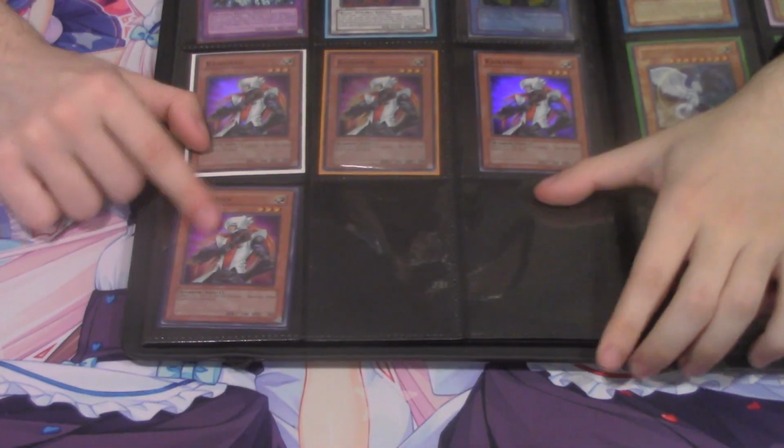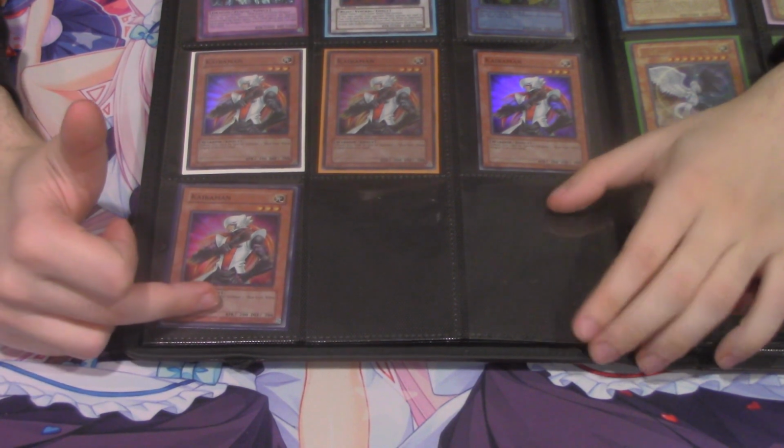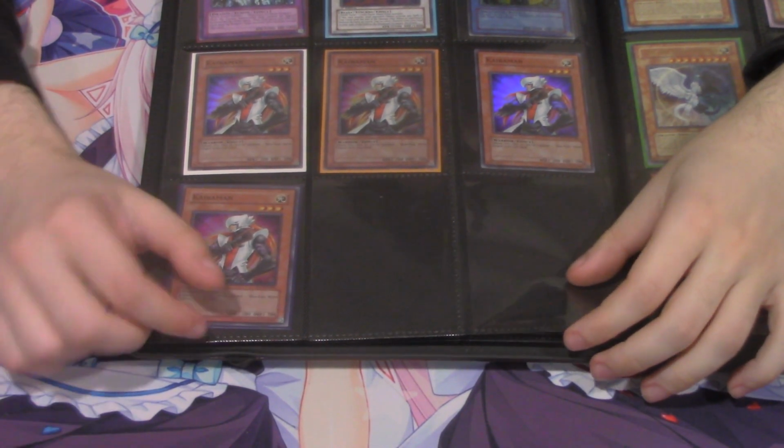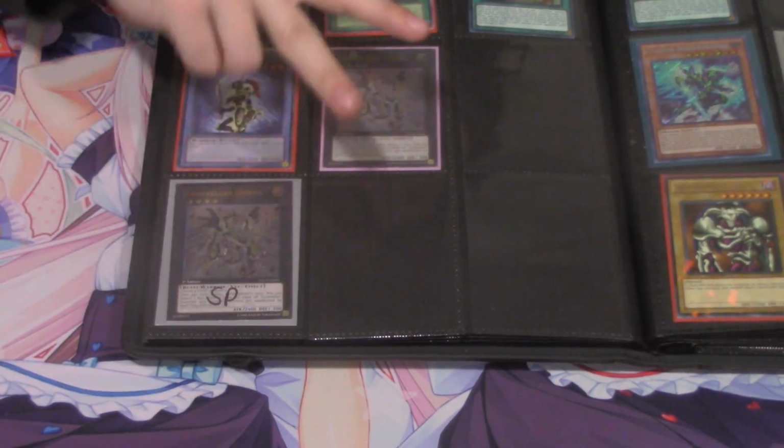Playset of Kaiba Man. I have 4 here actually, but the reason why I have 4 is because I kept getting them and I didn't really like how close they were to Near Mint, all that. And I really like this card, so I wanted a couple. I want to fill up a page, but I didn't feel like hoarding. Ulti Omegas here.